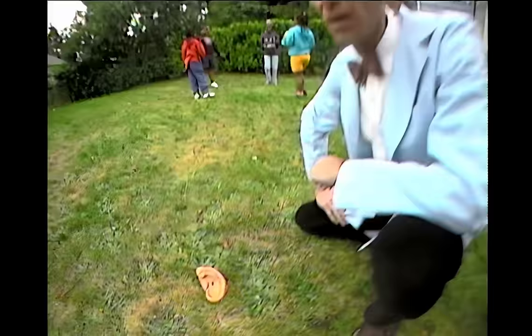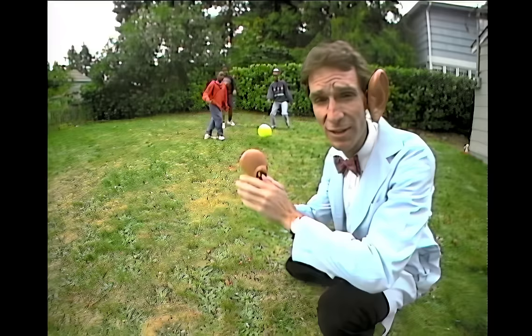Ears are specialized structures designed to receive sound. Rubber ears are specialized structures designed to get laughs. What? What?